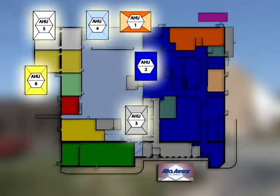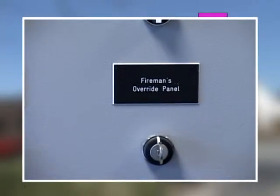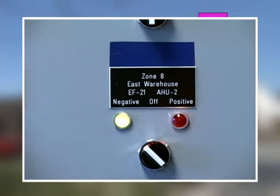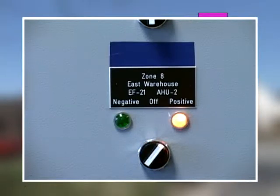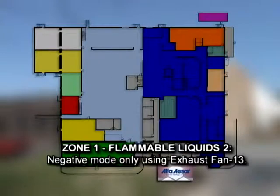Under general alarm conditions, all HVAC and exhaust systems throughout the building are disabled. The fireman override key switch will allow fire personnel to manually set positive or negative pressure conditions in individual zones if desired. In negative mode, the exhaust fan for that zone is energized, providing negative pressure in the affected zone. In positive mode, the air handling unit for that zone is energized, providing a positive pressure in the affected zone using 100% outside air. To operate these manual overrides, the fireman override key switch must be turned to the on position. The options available in each of the building's zones are as follows.